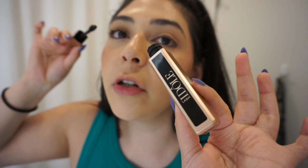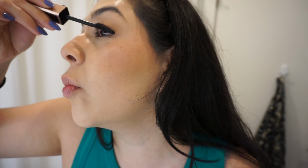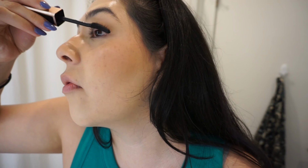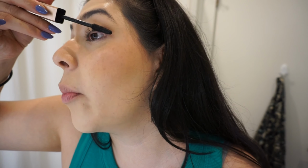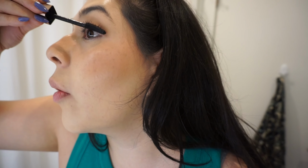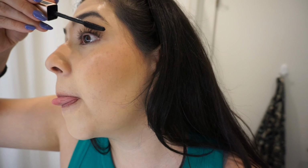But this mascara, I'm actually trying it out for the first time ever and I do like it for every day. It's not the most voluminous mascara, but it does do the job of lengthening and separating. You don't have any clumpiness to your lashes. So if you like that type of look, then you'd probably like this.